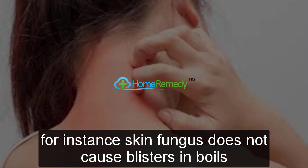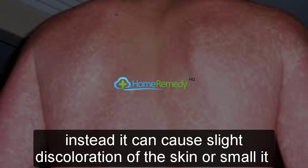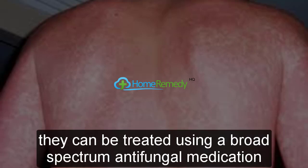For instance, skin fungus does not cause blisters and boils. Instead, it can cause slight discoloration of the skin or small itchy rashes, which may go completely unnoticed. Fortunately, even though fungal infections cannot be so easily diagnosed, they can be treated using a broad-spectrum antifungal medication.